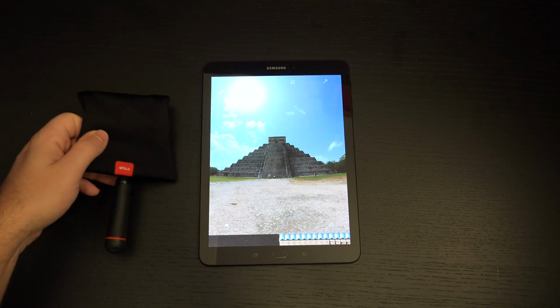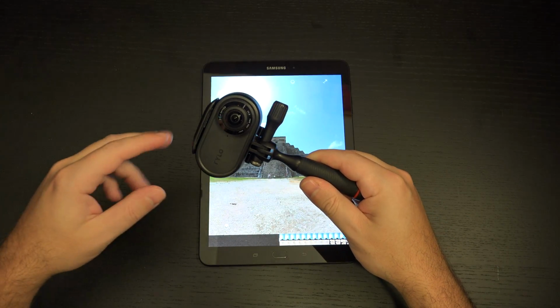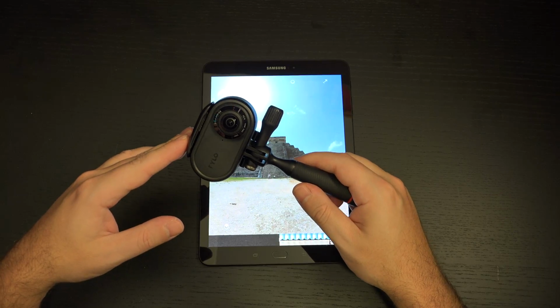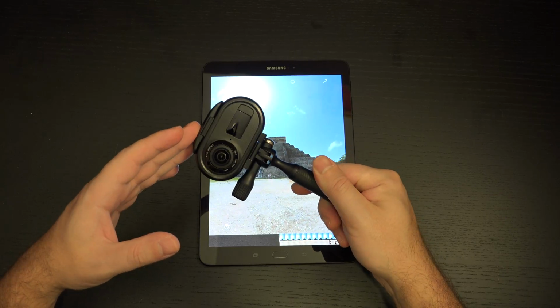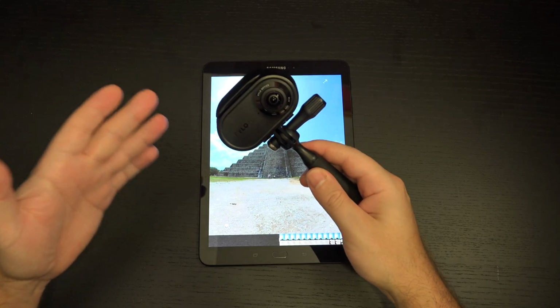This is a 360-degree 4K video camera. It also shoots stills as well as 180-degree wide-angle video, and it was furnished to me a while back by the manufacturer, a startup, and I have to say it's a fantastic product.